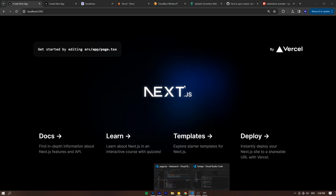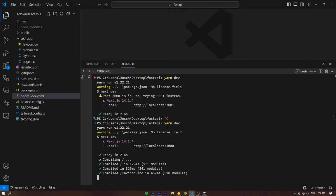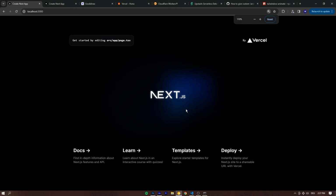Sometimes this does take a pretty long time, especially the cold starts when you first start this, like 2.4 seconds. That's kind of a lie, I guess. I think it took longer, but anyways, there we have it. We have a basic Next.js page, perfect. This is a very, very nice place to start.